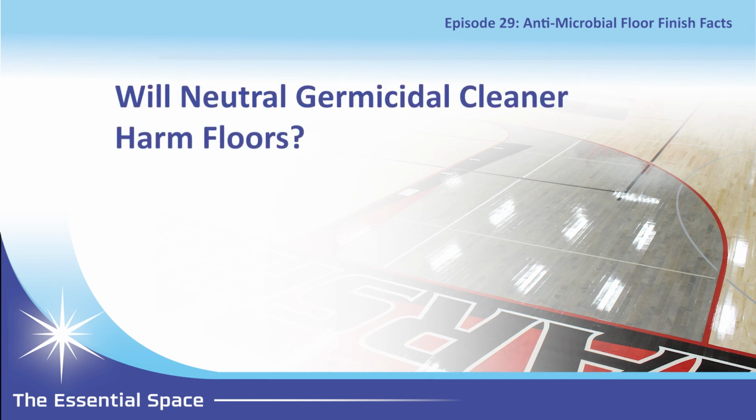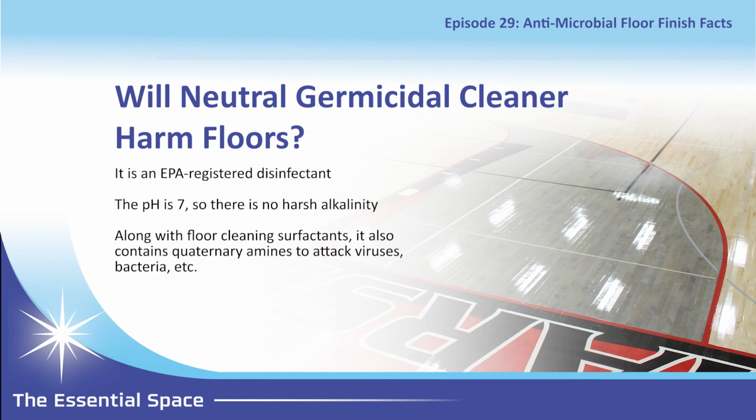Right. So our neutral germicidal that we have for the floors, that one works. And one of the things that I know about that is our neutral germicidal does not harm finished floors, correct? So the neutral germicidal is an EPA registered disinfectant. And if somebody does need to use a disinfectant on their floor for either peace of mind or an instance of contamination, we would recommend a neutral germicidal, because in the name neutral, its pH is 7. And so there's no harsh alkalinities there that will harm the coating on a floor. And it is a germicidal. So along with the floor cleaning surfactants, there is the quaternary amine in there to attack the bacteria, viruses, whatever's on the surface. Whatever's present, right.